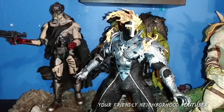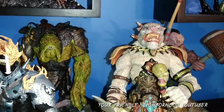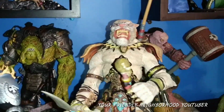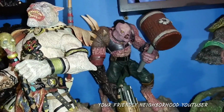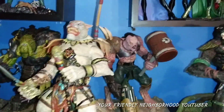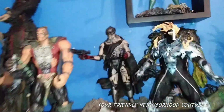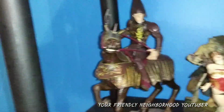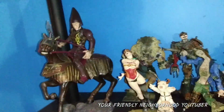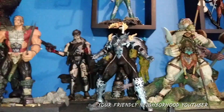We have the Disciple. This is Spawn, McFarlane. This right here, name eludes me at the moment. We have another one right here. I forget his name as well. This is all Stan Winston figures from 2001. Taswana. And then we drop down, last but not least, this shelf right here, which is just kind of, I'm slowly adding on to this shelf as we speak. Same thing with Stan Winston figures. I'm doing a lot of vintage collecting figures.